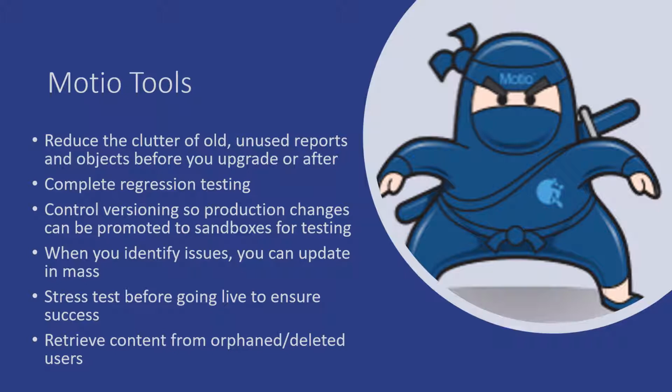So the first thing, they can reduce the clutter of old unused reports and objects before you upgrade or after. So imagine if you had 2,000 reports in your system, and through their tools, we can identify that you really only need to upgrade 1,000 of them. That alone will cut your upgrade and testing time by a lot and save you a ton of money too if you're using consultants to do this. They also provide complete regression testing. They have version control so that the production changes, as you're working in your sandbox and testing the new version, can be promoted to test those new changes that are happening right now in production.